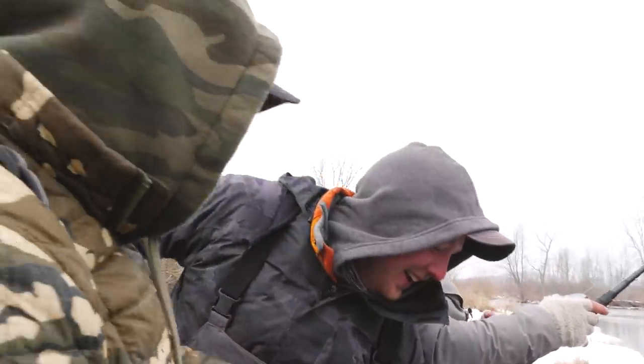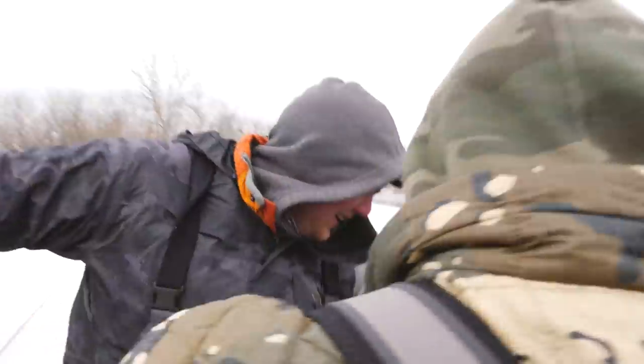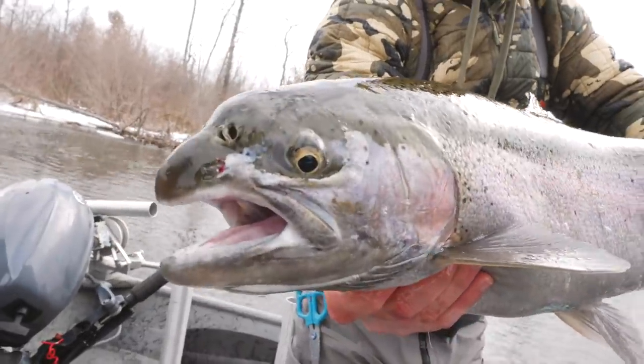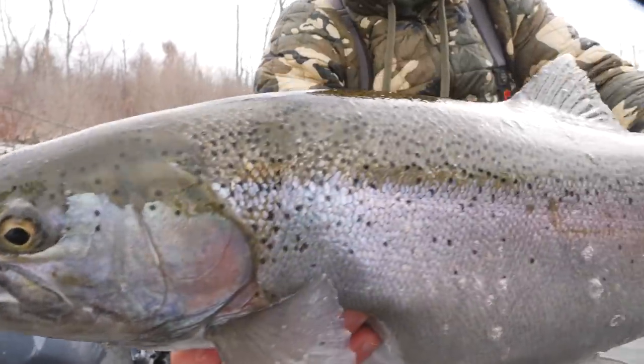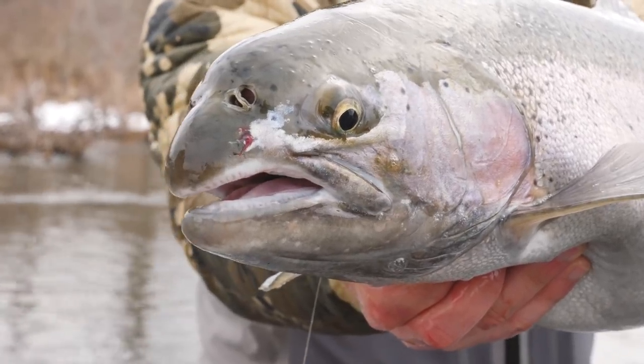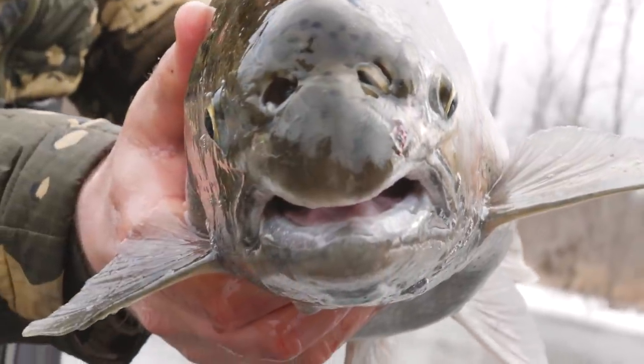Good job, bro. I earned that one, didn't I? Oh, yeah. Oh, baby, look at that hen. What a fatty. Look at her. Look at that fish. Slimy little guy. Hold the backpack. Super unique fish. It had these really interesting, like, nose on it. Just super, super unique fish.